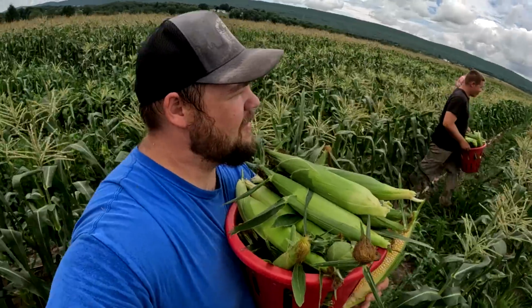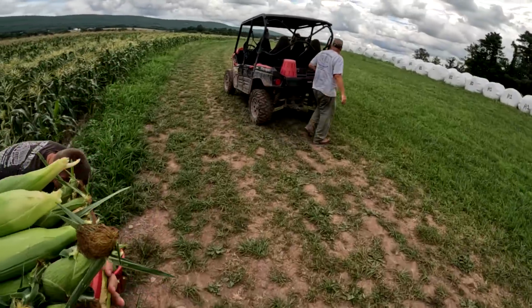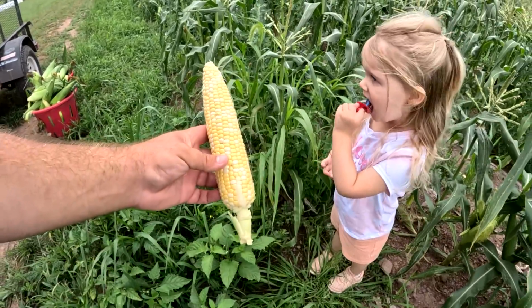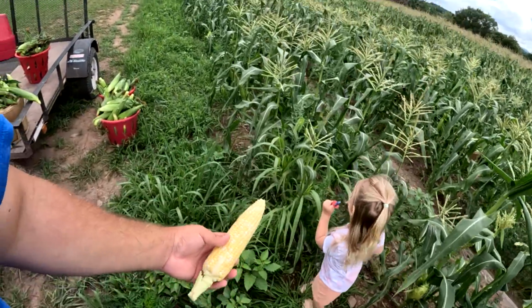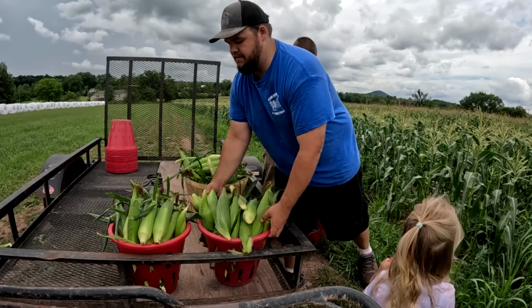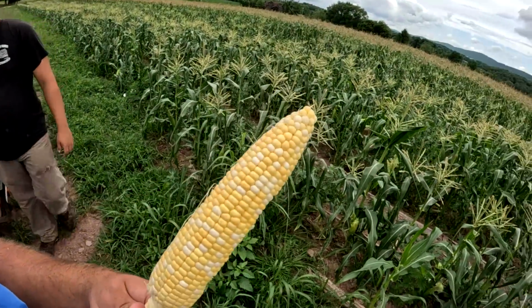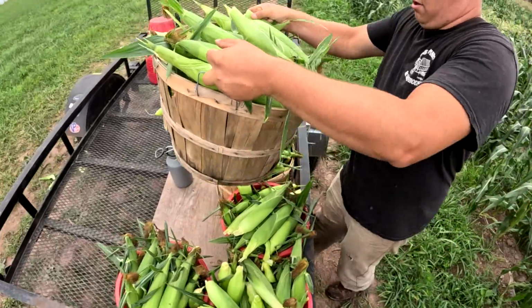Uh-oh, who's out in the cornfield? Hey, Callie! What do you think of this? Good. It's good? She got a ring pop. She doesn't care about the sweet corn. I want to go over the potatoes a little bit. That is a beautiful, tasty ear of sweet corn. Where do you want to go?